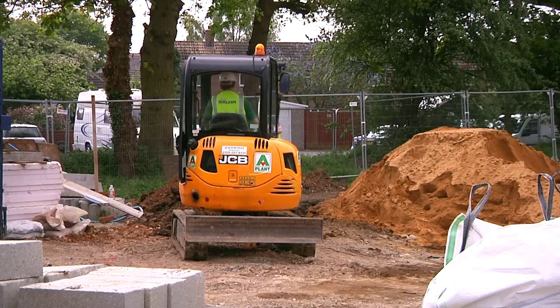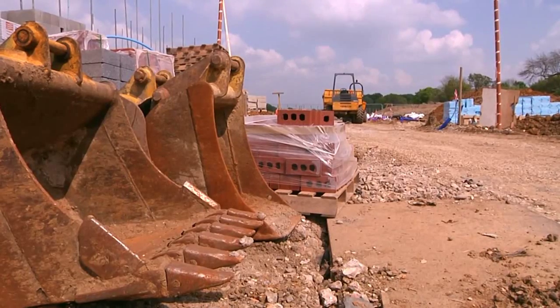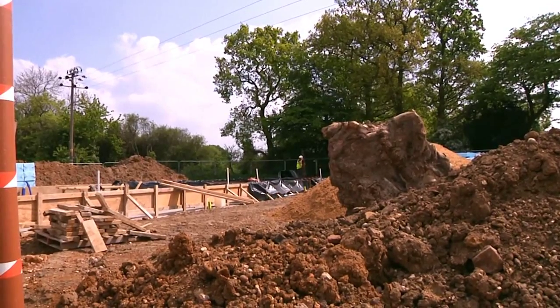We have a lot of people here that are desperate for homes, and any new home is going to be brilliant for them. Some of them are in 1-bedroom flats with 2 or 3 children, and they need to move on to a larger home. So that will enable them to live more comfortably, and of course stay in the village that they are living in, and with their friends and families.